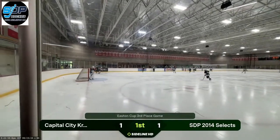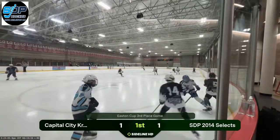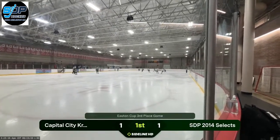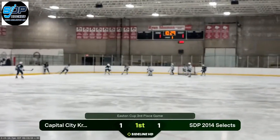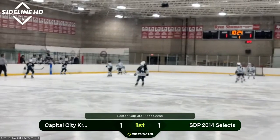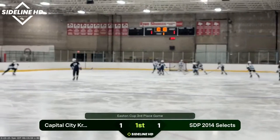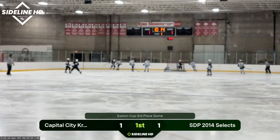Keegan Green applying pressure. Comes over into the near wall. A couple of nifty moves and they shake Hiscari going through, and denied by the defensive SDP. Now Hiscari with the puck on his stick. He sends it out right to a Kraken player who goes back in. And he makes a move and a shot and a save by Severson.